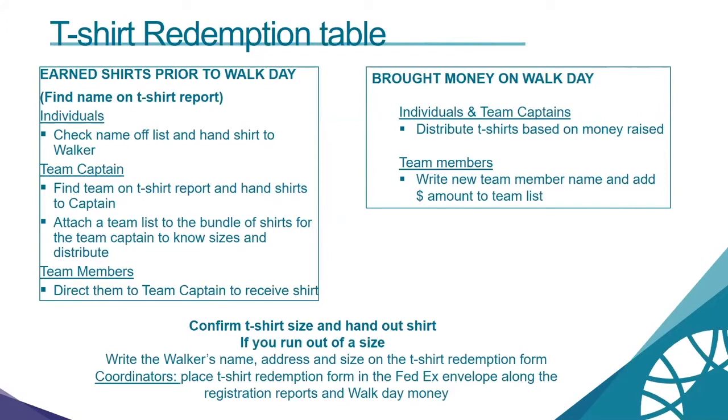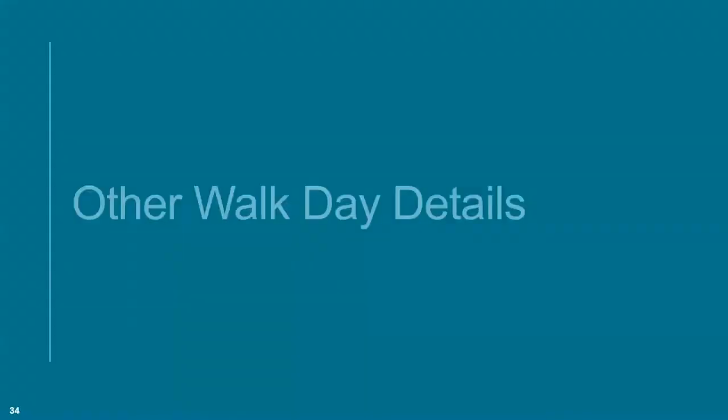And team captains can check back periodically to see if they need to pick up any more shirts. Should you run out of a size, use that fulfillment form to write down the walker's name, address, and size, and then put that sheet in the FedEx envelope, and we'll take care of and send them a shirt after walk day.